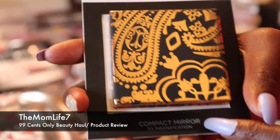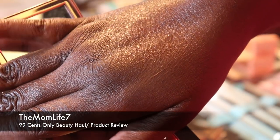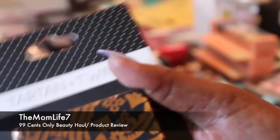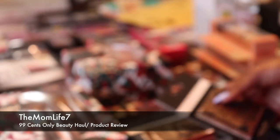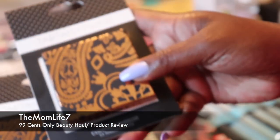What was unique about this one is it has a 5-time magnification on one of the mirrors inside. Like I said, I can't show you that, but it's rose gold and black. It's gorgeous, you guys. And this is heavy, it has a little weight to it too. So again, I have 3 of them. I don't know if this camera is doing it justice, but in person, oh my god, it's beautiful.